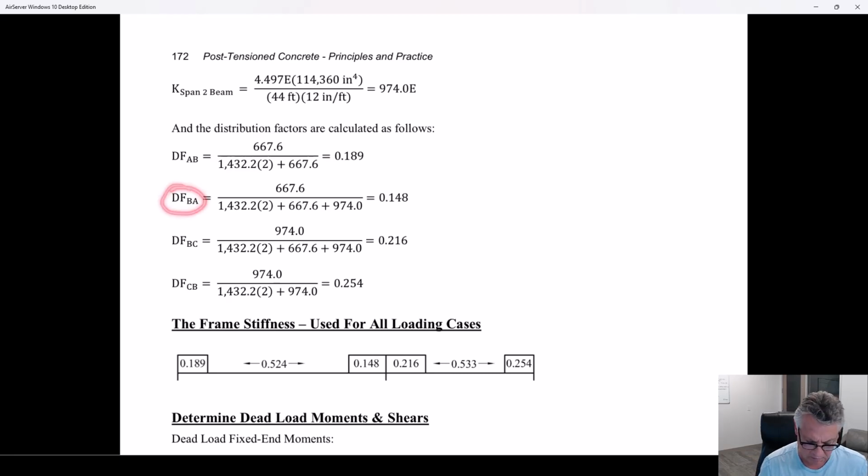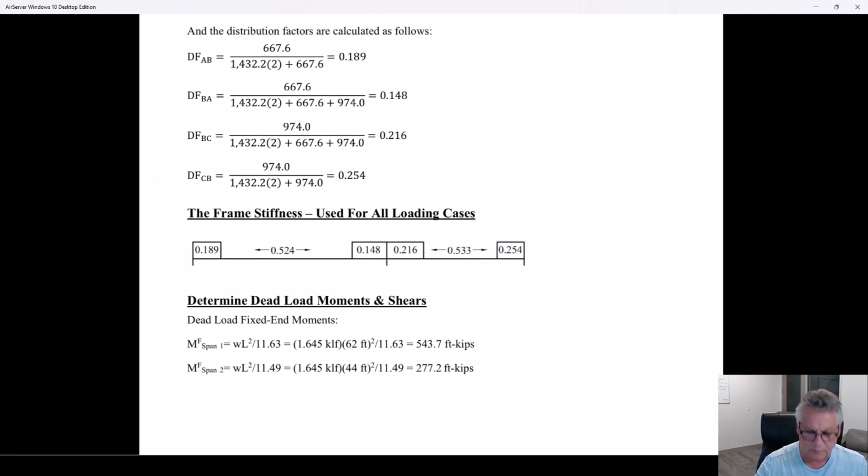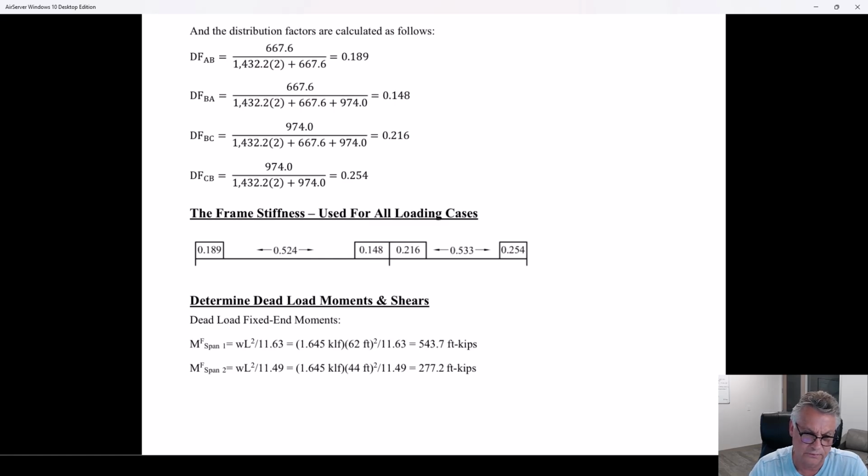Distribution factor standing at B, looking back at A, is the stiffness of that beam divided by the sum of the stiffnesses framing into that joint. There are now two beams framing in to the middle joint. Two columns framing into the middle joint. The beam to the left of the joint has this stiffness factor, so the stiffness value. So the distribution factor from B to A on this side of the joint, standing at B, looking at A, is 0.148. And you do the same thing here, and you do the same thing here. So this is how you calculate your distribution factors. Okay?